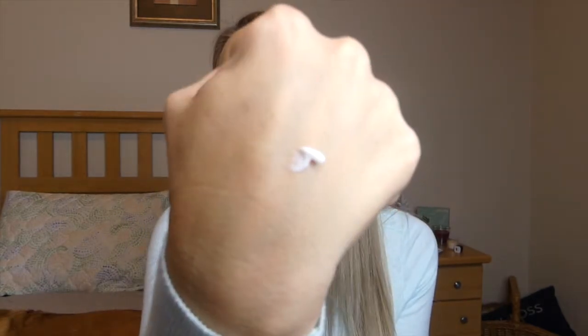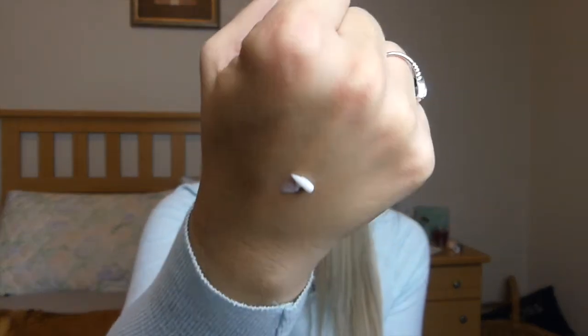Okay, let's get a feel for this. So there it is on my hand, just like a heavier cream. Feels nice. It has a scent to it, but I can't put my finger on it. It smells good though, not like an overpowering perfume scent. It's almost a tropical-y scent. I don't know what the scent is, but I really like it. The full size is 34 bucks, so I don't know if I'd pay that. Probably not.